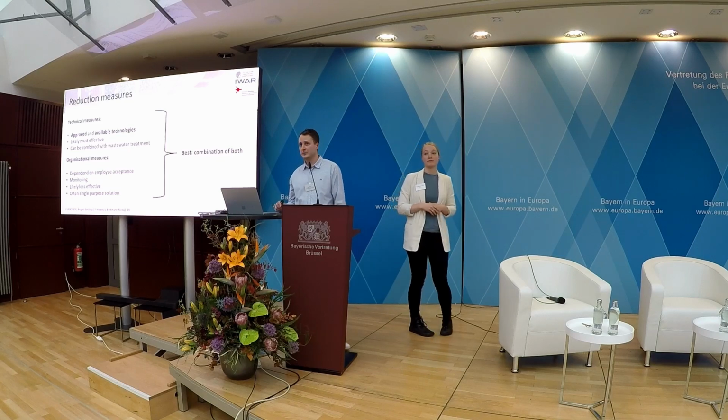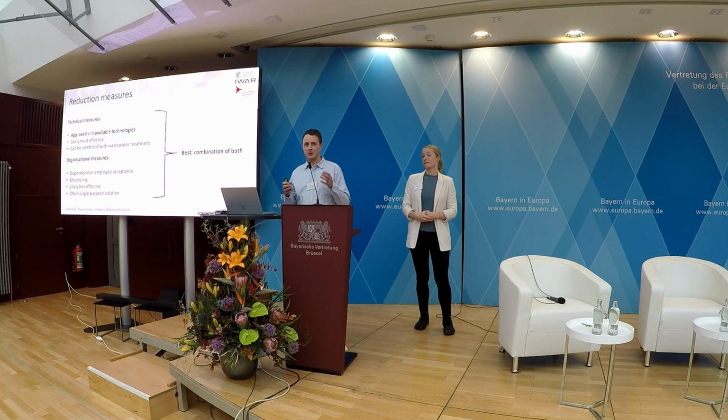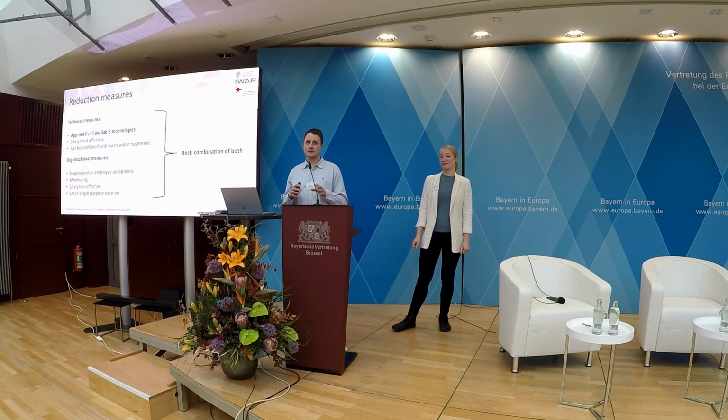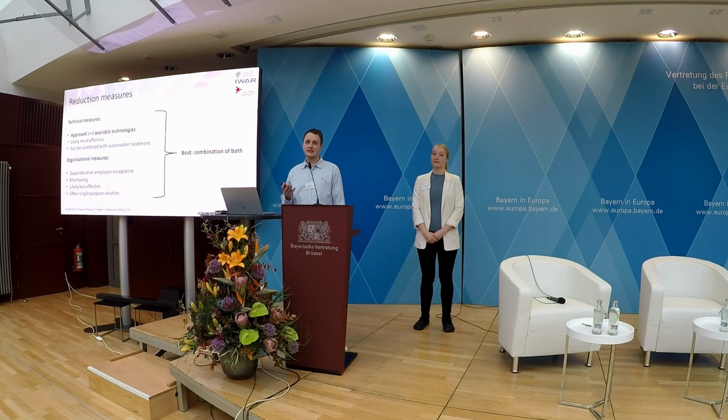Like Luisa said, we usually distinguish between technical and organizational measures, but a combination of both would always be the best way to go. The technical measures are mainly based on approved and available technologies from wastewater treatment or constructive measures. They are likely to be more effective than organizational ones, and a further advantage is that they can be combined with other purposes of wastewater treatment.